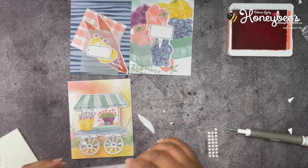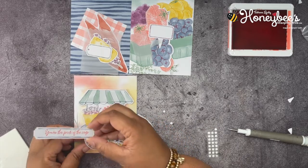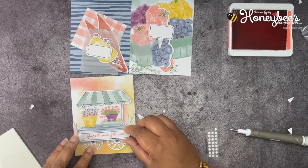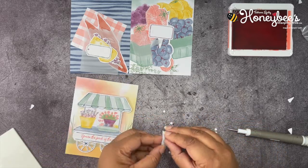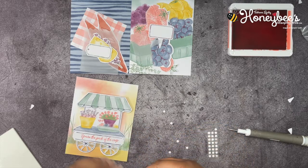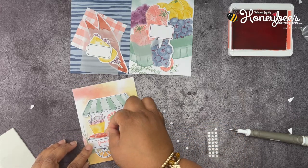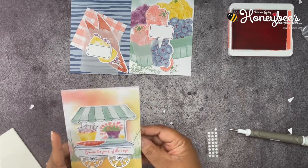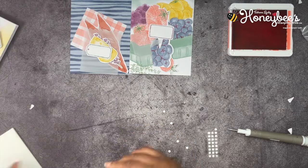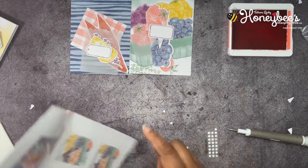Okay, so this is going to go right over the wheels. Oh, one of the little things tried to stay on there. So we're going to put that down there. And this one, we're going to put right here. Yep, right there. And that's that card done. That's it. Okay, first card done. Let's move on to the next.